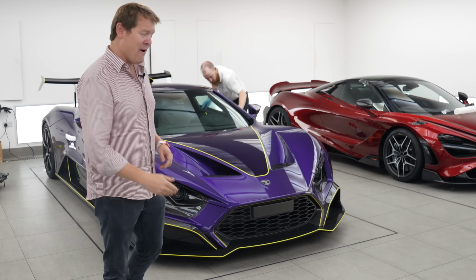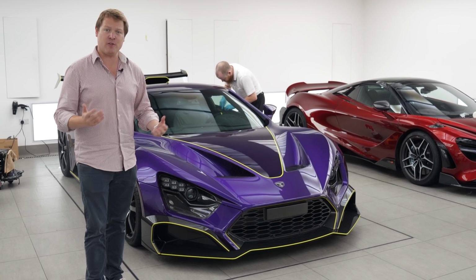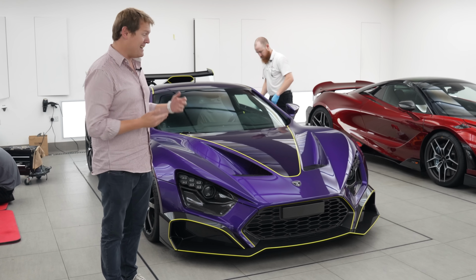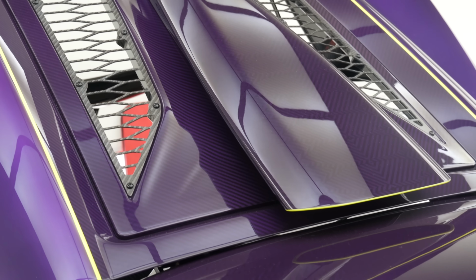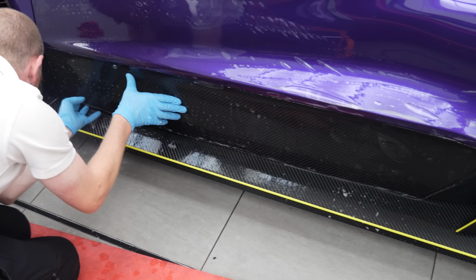Beforehand though, the TSRS is a highly limited car. My particular example is in this wonderful Lila Perlemor paintwork. We spent a lot of time at the factory in Pastu in Denmark going back and forth to create the colours. It's complemented with the contrast, the accent in lime gron, and finished with the exposed carbon with this wonderful inlay weave that you can see, the hexagonal shapes over the top of the car, and even the Zenvo logo and lettering that you find in the lower door panels.